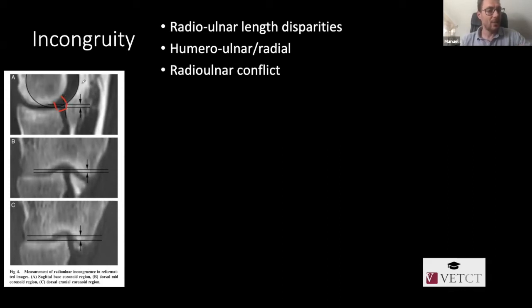This distance, if the ulna goes a little bit more caudally, which happens in some small dogs, then you start to get measurements that are telling you there is significant incongruity, and actually the joint is perfectly congruent. And the same goes here.